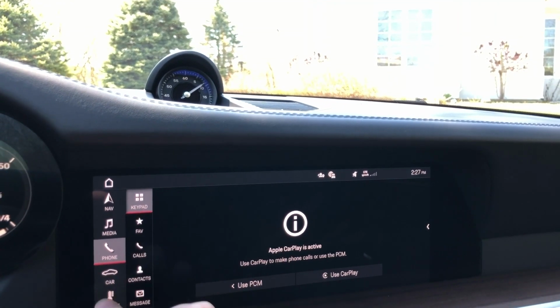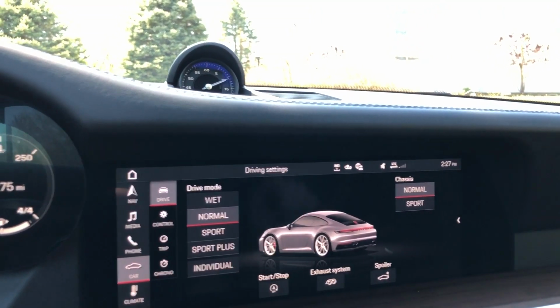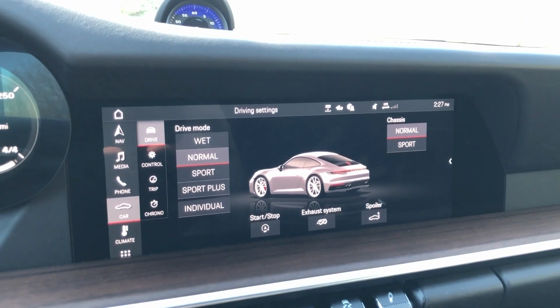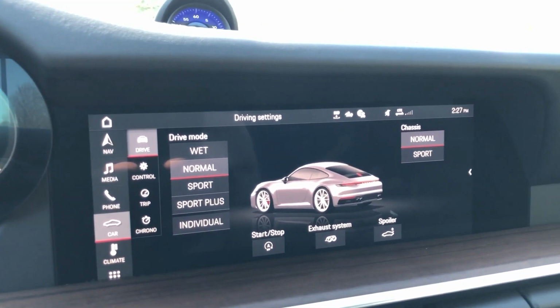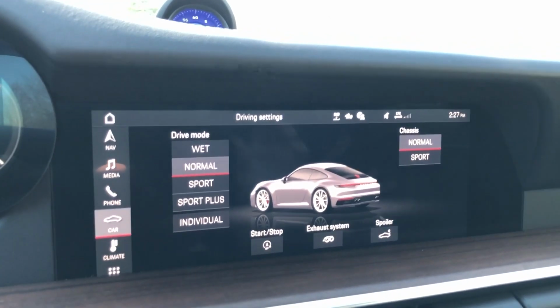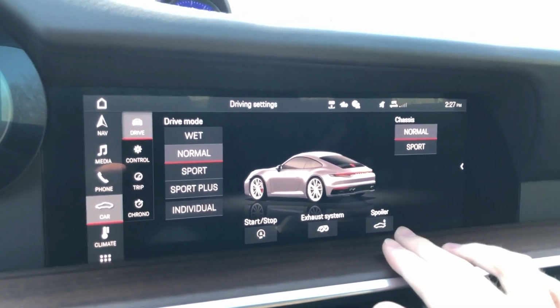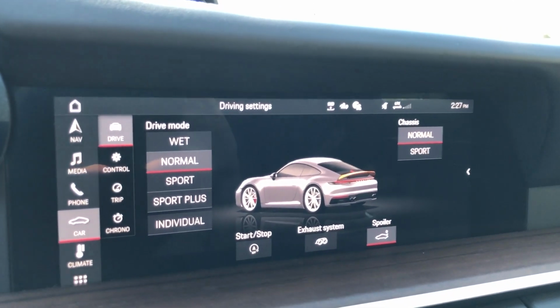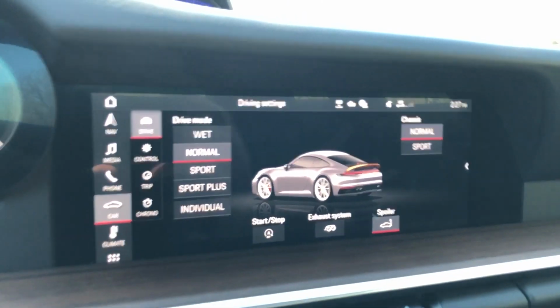The next one that we're looking at here, car. This is where you can do all of your customization, and this car has a lot of it. You can see all the modes right there: wet, normal, sport, sport plus, and individual. Down here you have some additional modes as well. So you can extend the spoiler while you're just sitting here. It's a pretty cool little graphic there.